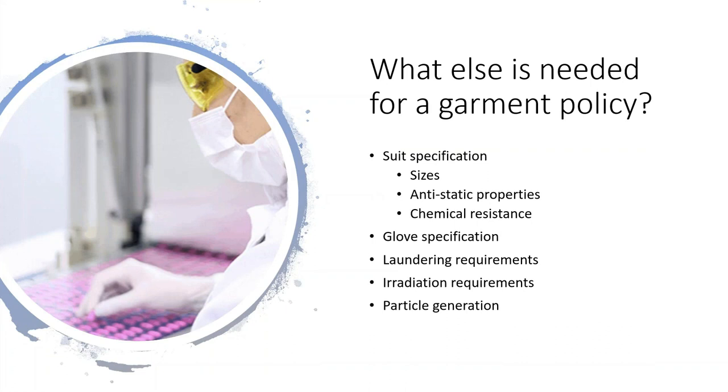Need to consider, make sure you've got the most appropriate sizes as well. What we don't want is trying to squeeze large clean room operators into tiny suits, or smaller clean room operators in big suits that start blowing out and producing particles. You may want to consider the anti-static properties of the suit, because this will then be less likely to attract particles. Chemical resistance may be a factor depending on what activities people are engaged in.